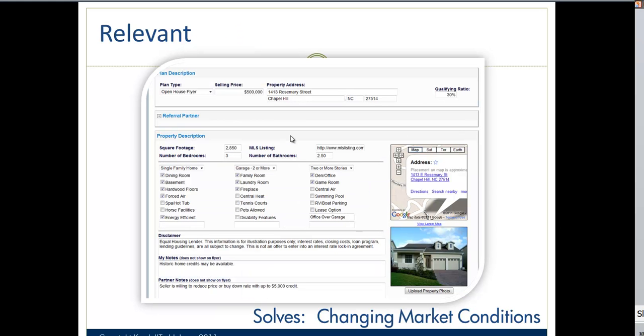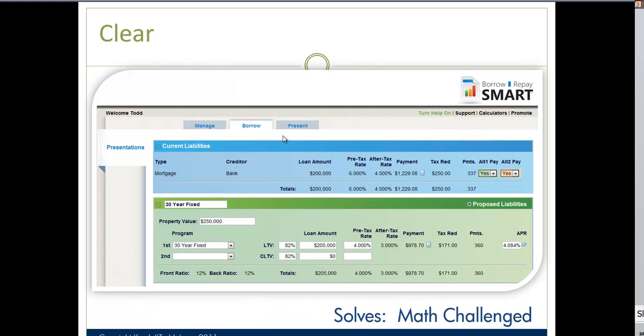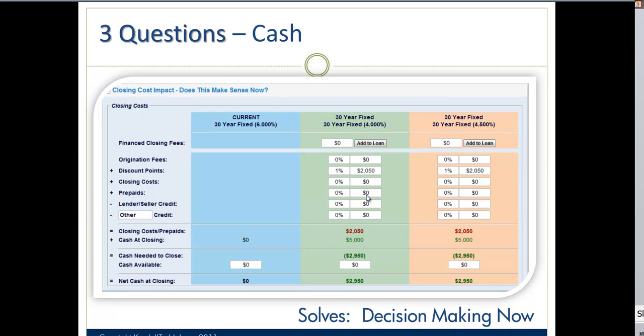It's going to solve this sort of changing market conditions. Right now we're in a refinance business. That'll be the case for a while, and then we'll move into a purchase business as the dynamics start to change, and you have to respond to that. It's going to show you how to solve these math challenge questions by making it very simple. You can color code and see current liabilities and the alternatives that you're going to be able to provide for that client.